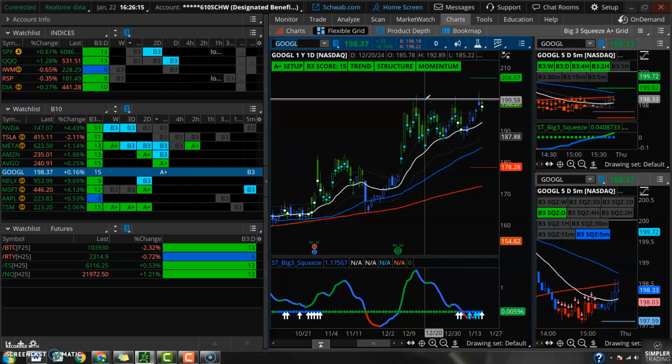Sometimes they make it nice and easy. Sometimes it can be a little trickier than that. Through 200, I think it's a move into 205. If they can't quite break it out this week, I would love buying more back around 195, 193.